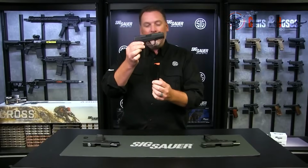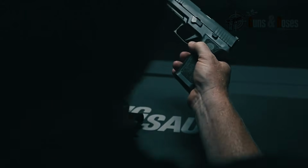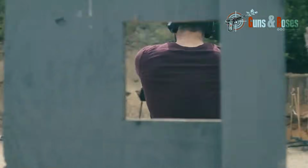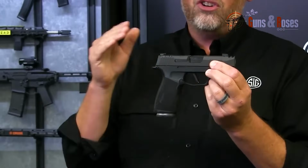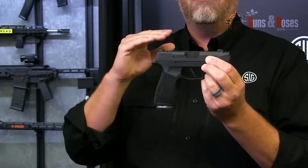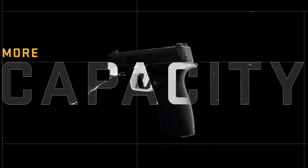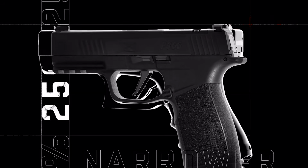Despite its small frame, it holds 10, 12, or even 15 rounds with extended magazines, making it one of the most efficient carry guns available today. The ergonomic grip and crisp trigger help mitigate recoil, which is surprisingly tame for such a small pistol. As a beginner, you'll appreciate the P365's intuitive controls and smooth operation. The optional optics-ready models like the P365 Romeo Zero allow for red dot mounting, further enhancing accuracy.